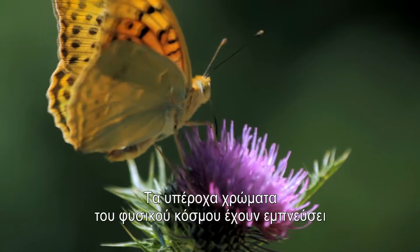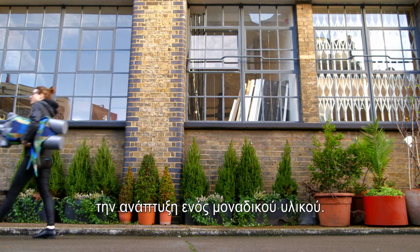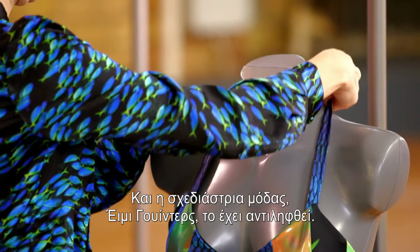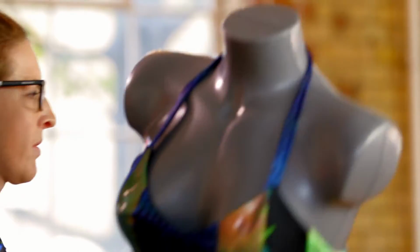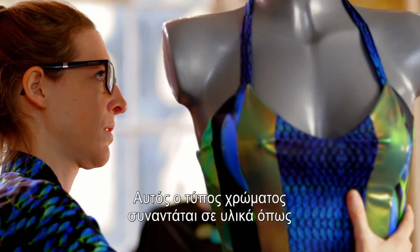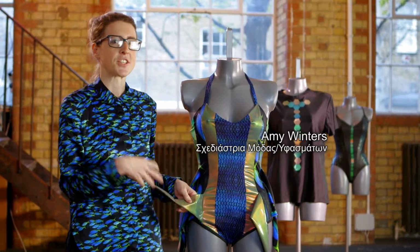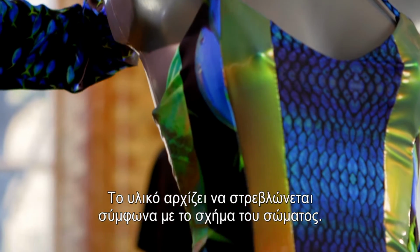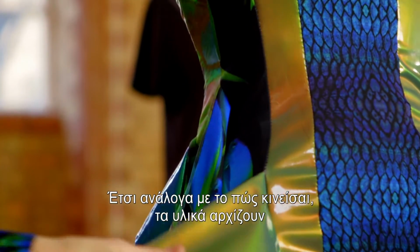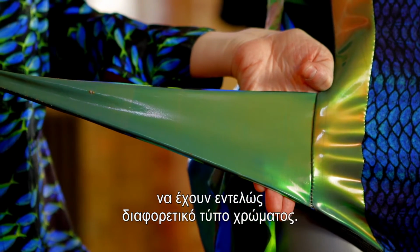These brilliant colours of the natural world have inspired the development of a unique material, and fashion designer Amy Winters has already caught on. This type of colour is found in materials such as the morpho butterfly and beetle wings, and also fish underwater. The material actually starts to contort to your body shape, so depending on how you move, the material will start to have a completely different type of colour.